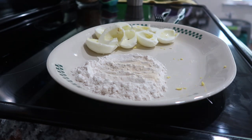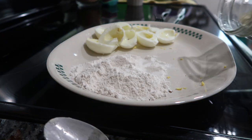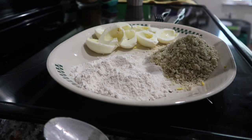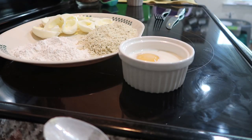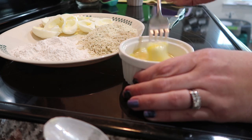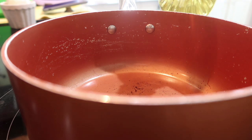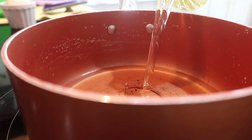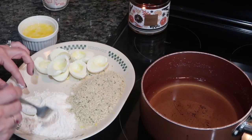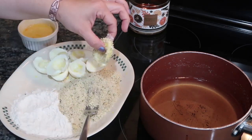So I put a little bit of flour on a platter, and then I put some garlic powder, some salt, and some pepper, and I mix that all together. Next to that, I put a little bit of those seasoned breadcrumbs, and then in a ramekin, I just put 1 egg and a splash of milk and just whisked that together because that's going to be our base for our hard-boiled egg. And then in a saucepan on the stove, I stuck about 2 inches of vegetable oil and got that heated up to about 375 degrees.